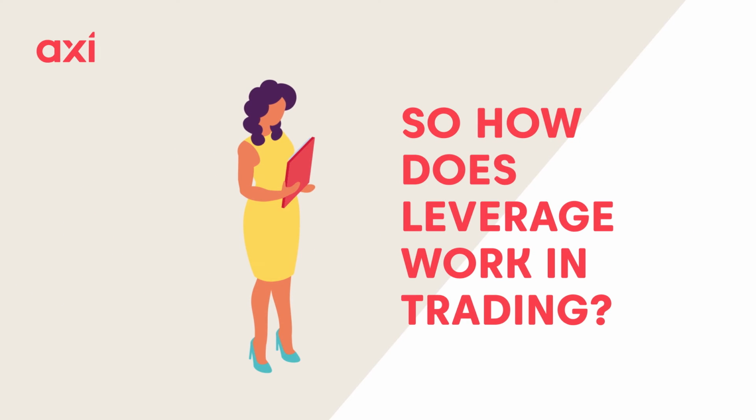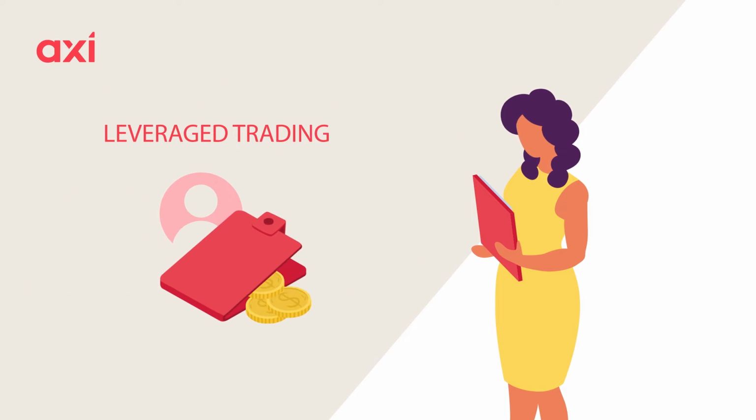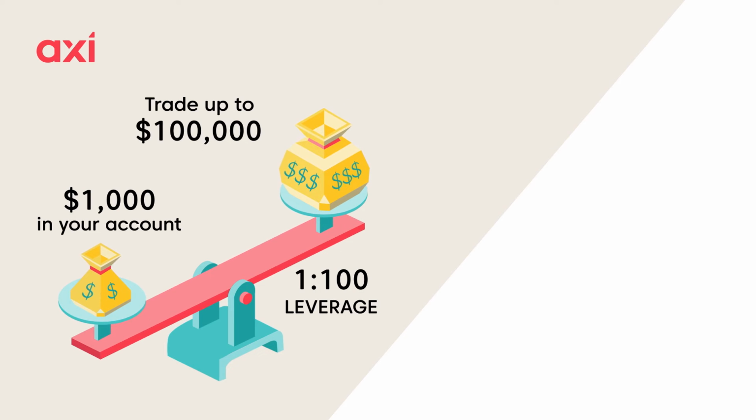So how does leverage work in trading? Leveraged trading lets you control trade positions worth more than the balance of your account. Let's say you have a trading account with $1,000 in it, and you're using a 1 to 100 leverage. Your $1,000 capital multiplied by 1 to 100 leverage means you could open positions worth $100,000.